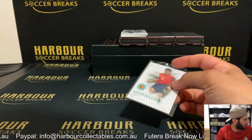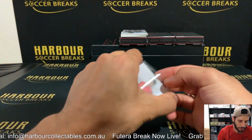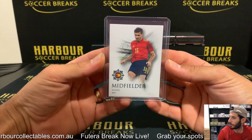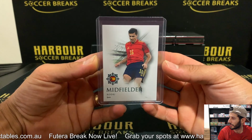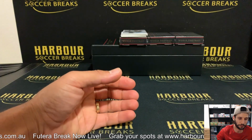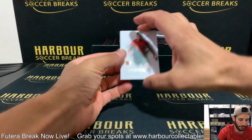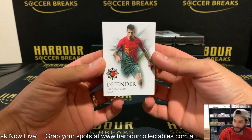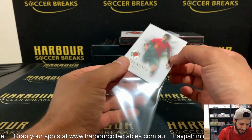Tell you what, I think this is numbered actually. It is 22 of 42. Steven, nice hit. Save the hit. Here we go. Nice jersey there. Portugal, João Cancelo. Nice hit, John.